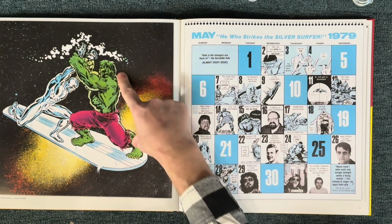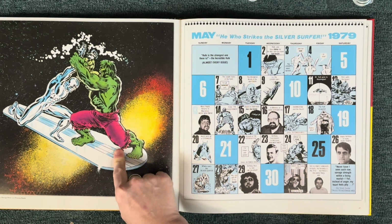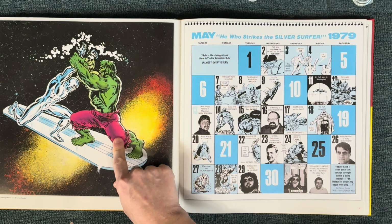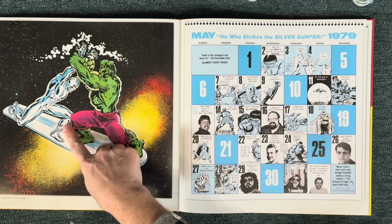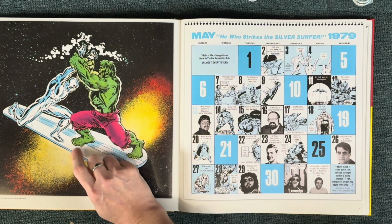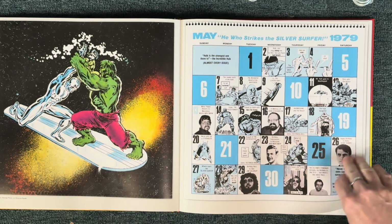So this figure here of the Hulk, dollars to donuts, that looks like it's inked by Alan Weiss over George. This figure, though, it's not Joe Sinnott. It's not Alan Weiss. Bob Wiacek, maybe early on. Bob Layton, I'm not sure, and it didn't say either. So I don't know who did it, but man, I would love to know.